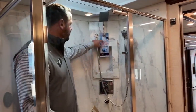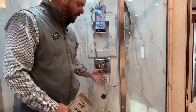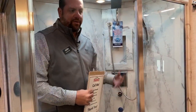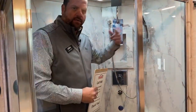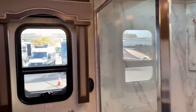The AquaView, this is blue. I believe when you're dry camping and you don't want to waste your 105-gallon fresh water tank and just constantly waiting for the water to heat up, it recirculates the hot water until it gets hot. Once it gets hot, you can turn this little valve, and then that gives you hot water, and that saves on wasting your fresh water.